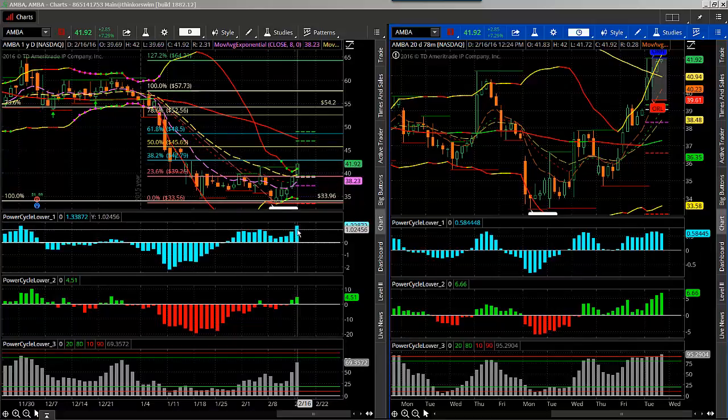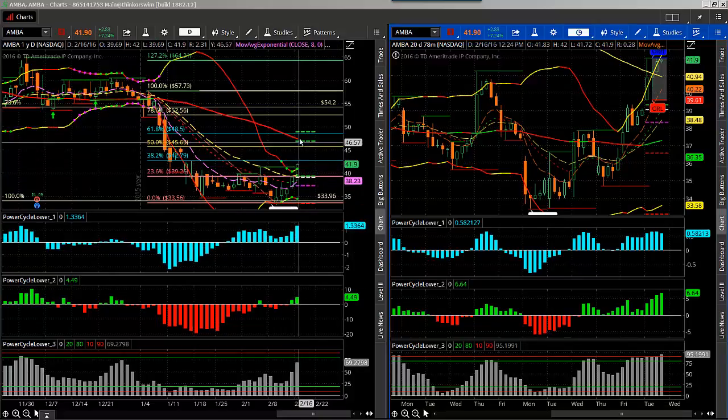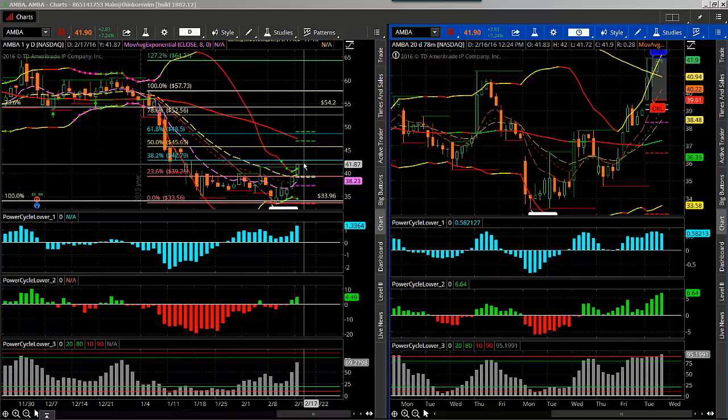So we look at our momentum indicators, cycle 1 and 2, and they're above 0, which shows that the probability for this to trigger or break out is to the upside. So a couple different trade opportunities here.